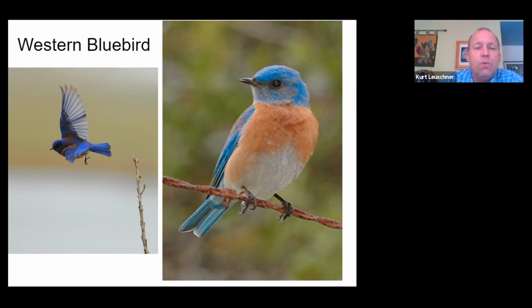And if you do see them nesting or can document them nesting or see them in the middle of June or July, which is a real strong indicator that they're nesting, make sure you record those on eBird. That's going to be important data as populations of birds kind of shift their ranges to deal with climate change. But anyway, this is the western bluebird. The male's a beautiful blue color with orange on the front. The female is kind of a duller version of the male. She can be quite gray with just a little bit of blue.